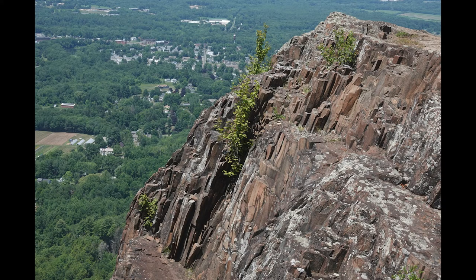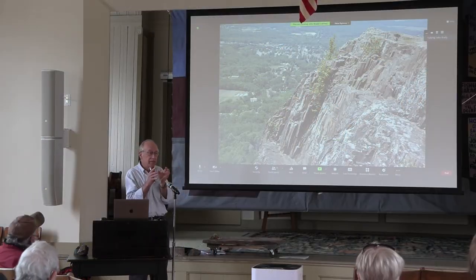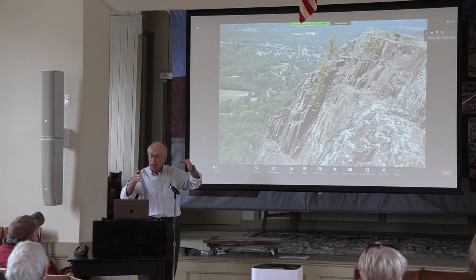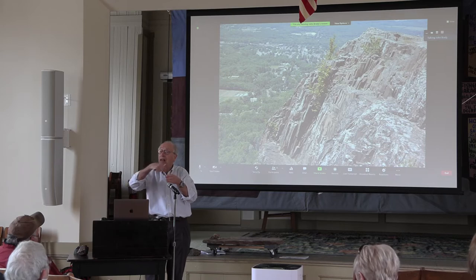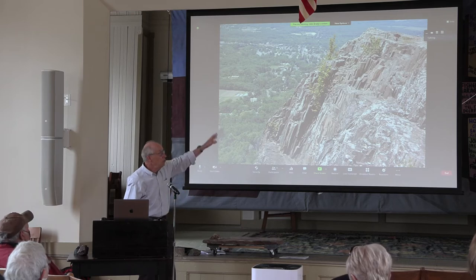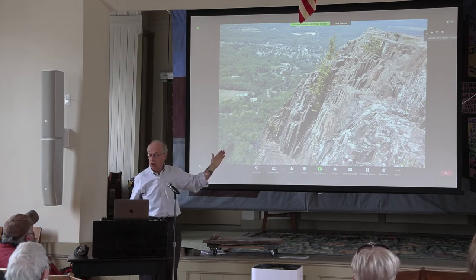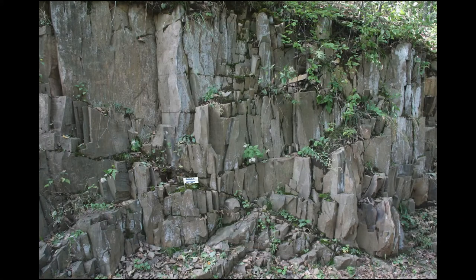And any geologist will be able to tell you this is what you get when you cool a lava flow. It will shrink. The hot rock comes out on the surface of the earth, and it solidifies, and it shrinks like the mud when it shrinks. And it makes polygons that work their way down into the rock. And we're seeing the result of that. So this is a lava flow, a basalt, that's on top of Mount Tom. Here's a similar view on Mount Holyoke, right along the road you could drive to the top.